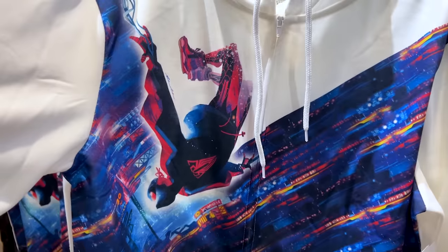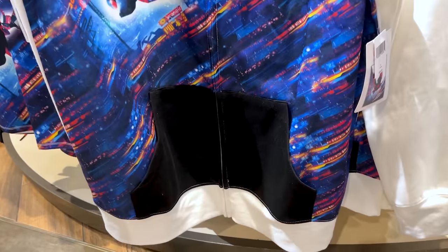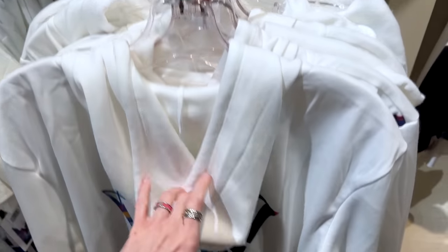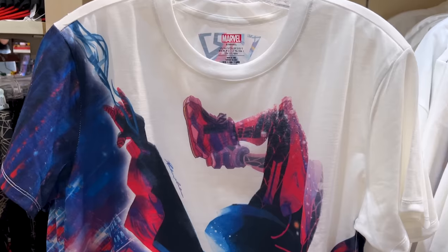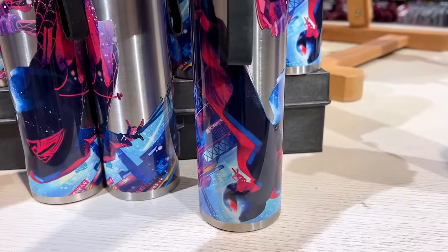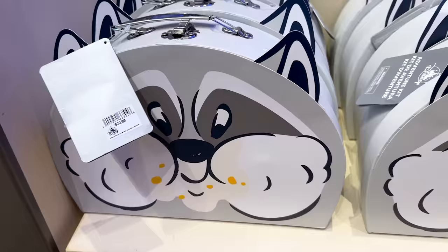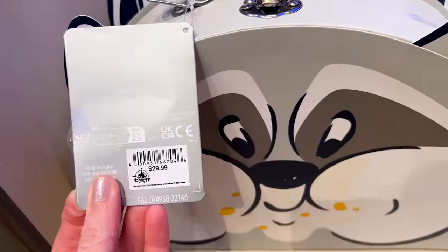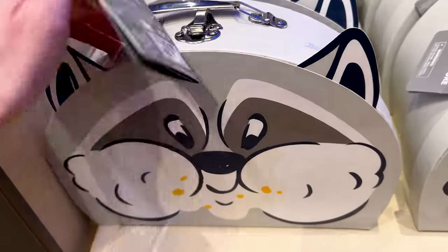I love the colors, like the royal blue that they used on this. Let me see if the back has something. I'm sure it does. Right over here. The t-shirt for $40, and the water bottle for $30. A Nico adventure kit. I wonder what that is. It is $30. Let's see, let's open it up.